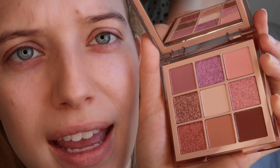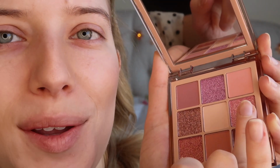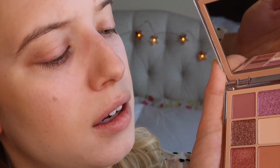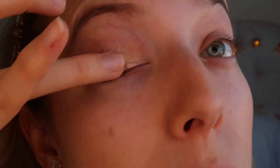Okay, so for this eye look, I'm thinking that for the base of my eye, I'm going to dip into this little pink with my finger, and this one right here. You can see that's just such a beautiful shade of pink. And I'm just kind of mixing the two together, and I'm going to apply that. Oh wow, that pigmentation is very strong, and I have no eyeshadow primer on either. Look at that. That is a beautiful color.